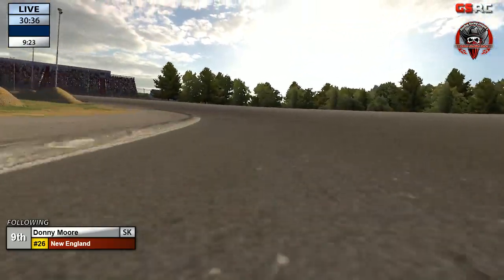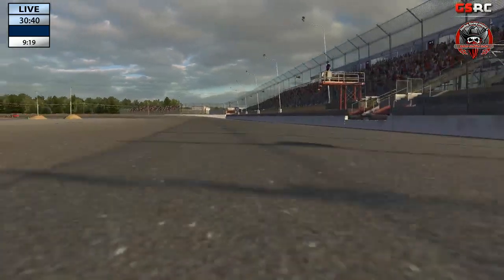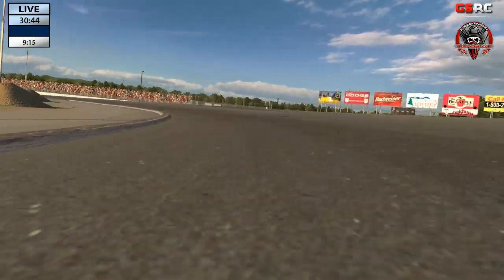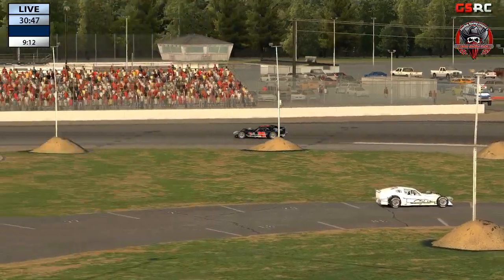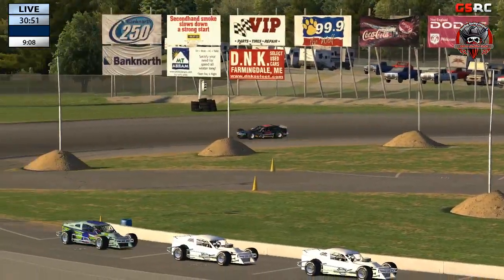Christopher, we were able to get you to come out of the car real quick and talk to us about tonight's race at Oxford Plains. Welcome on in, Christopher Hensley. He is here tonight to talk to us. Chris, take it away. Well, it's quite the racetrack we got here.